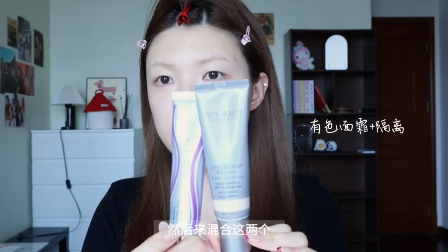For the base, Tong keeps things really simple and lightweight. Before that, she uses a salmon pink shade from her MAC Conceal palette to correct and brighten the pigmentation around her mouth area. Then she mixes a primer with a tinted moisturizer. This step is mainly to subtly brighten her overall complexion while still keeping the skin looking fresh and natural.